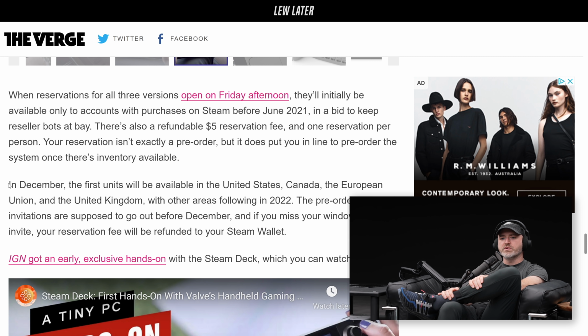Reservations for all the versions open on Friday, with a $5 reservation fee, and it'll be releasing in December. Okay, so Christmas time, in the United States, Canada, European Union, and the United Kingdom, and then everything else comes in 2022.